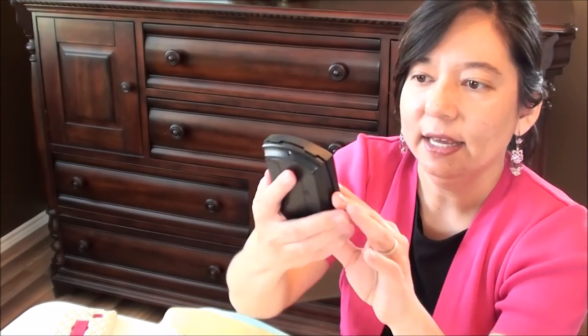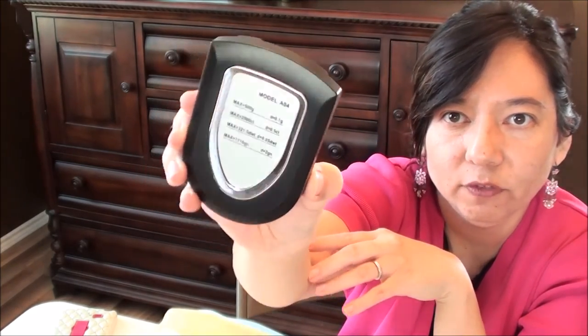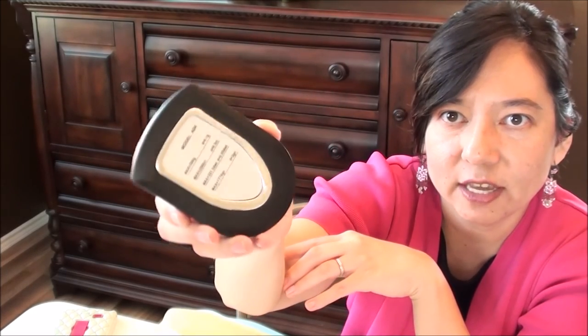And the last thing I decided to take with me is this little bitty scale. I don't know if you can see it. This is actually a scale my kids used in school for science projects. You know, my kids do homeschool. And this was one of the items that you can just turn it on, and it has different modes for grams, ounces, and so you can just put it on here and measure your yarn.